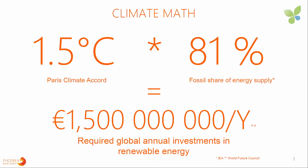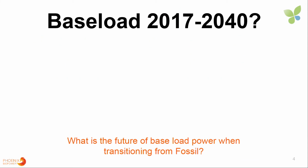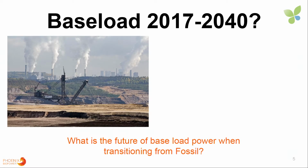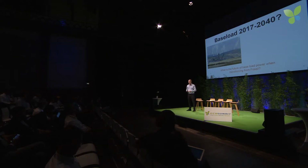A lot of speakers here today have also, there was a vote here, how many of you believe that the efforts that we're doing are enough? Not many. Well, when addressing and trying to transform into a renewable energy system, we need to address the baseload power, because this is normally what it looks like. It's dirty and it pollutes us.